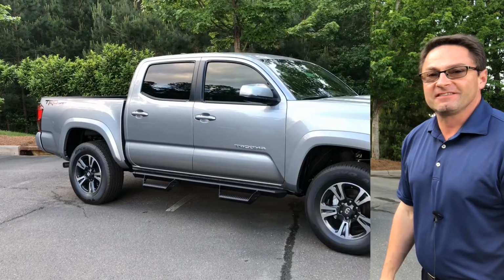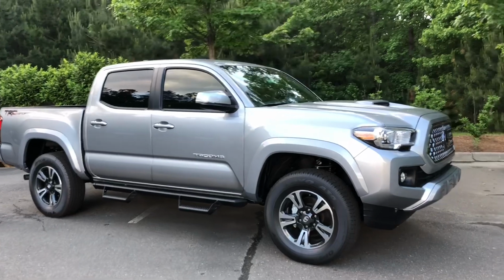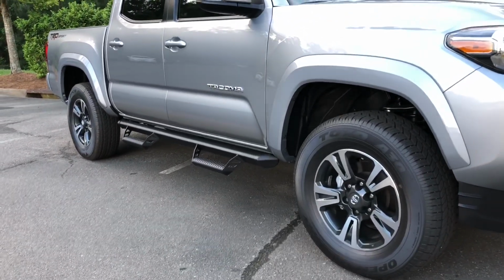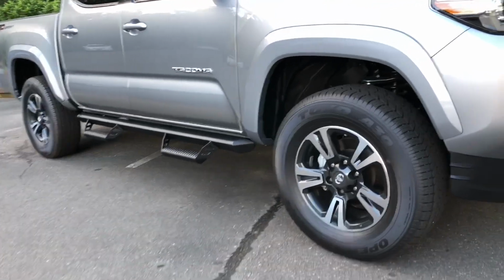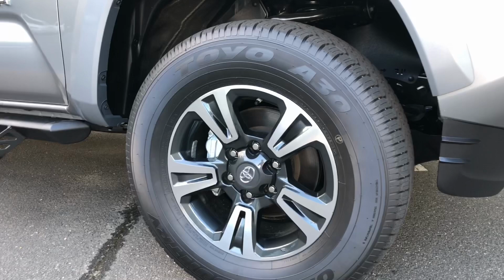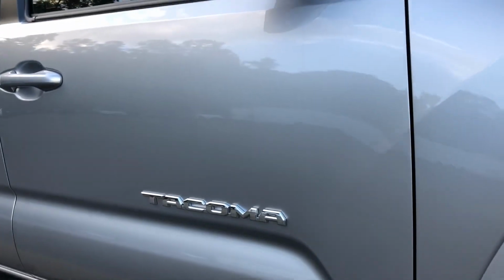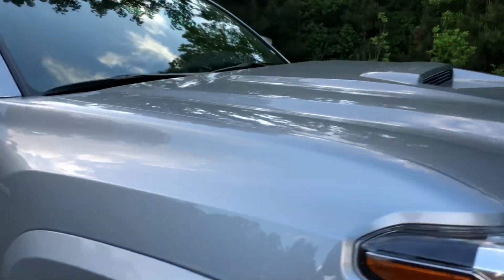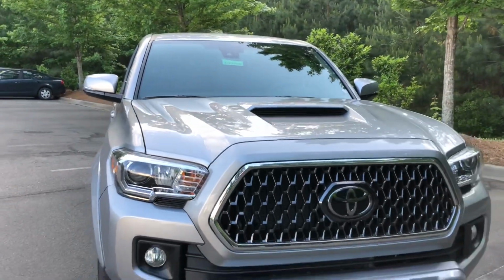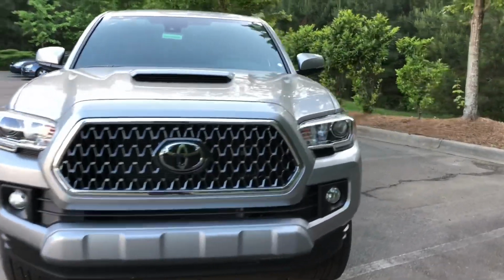Let's see the changes. Toyota Tacoma, the best-selling midsize truck by far in the United States. This is the TRD Sport version before accessorizing. It has 17-inch alloy rims. Check these out, and Toyo Open Country tires. It has the chrome badging on it. See the hood scoop. We always know we're looking at a TRD Sport because you see that hood scoop. Of course, fog lights.